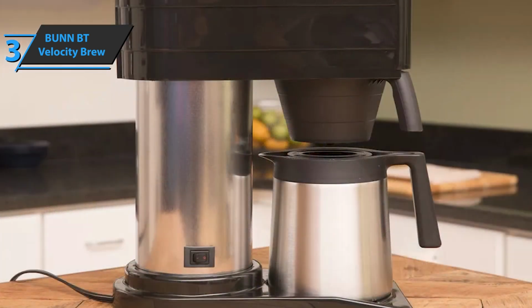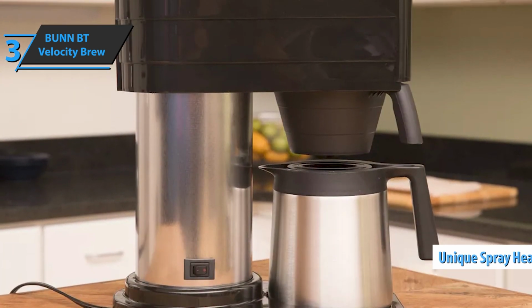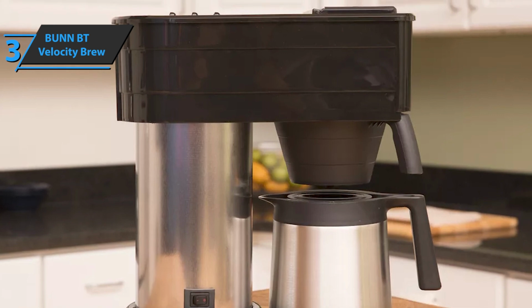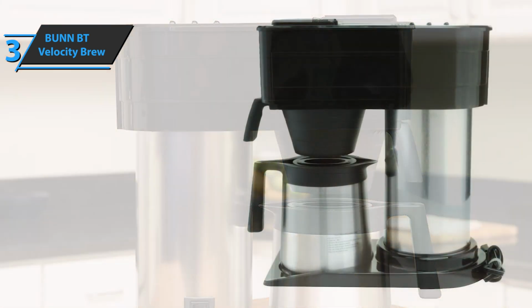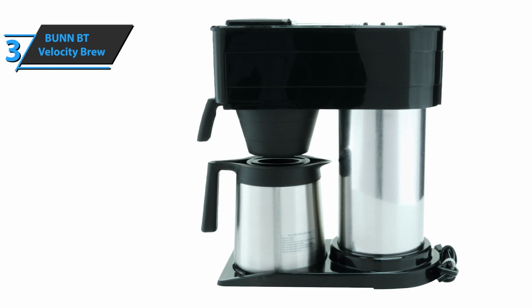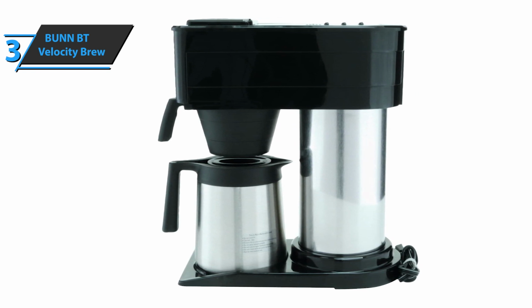There is also a unique spray head that will give you complete enjoyment of your favorite coffee. The inner tank will keep the heated water at the optimum temperature so that your beverages will remain heated at a temperature of 200 degrees Fahrenheit. BUNN BT Velocity Brew is specially designed with a tank that can handle up to 10 cups of coffee in just 3 minutes, and at the same time, significantly improve the coffee extraction process. It comes with a 110-volt voltage as well as an 800-watt heater.